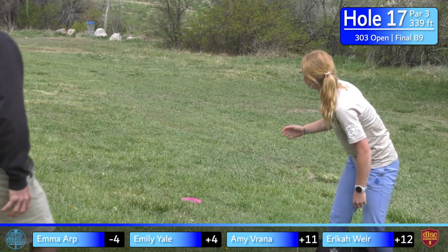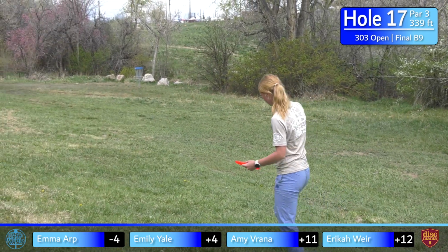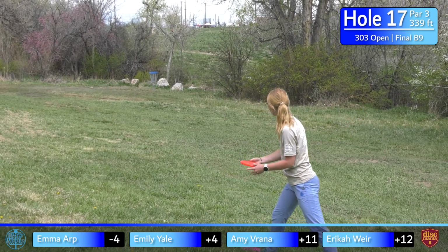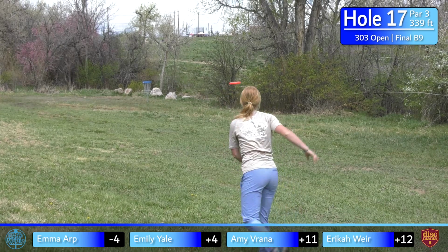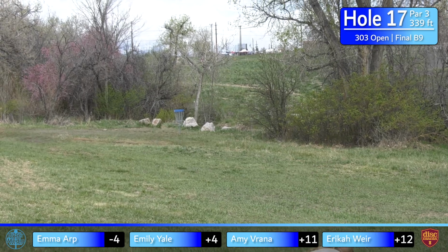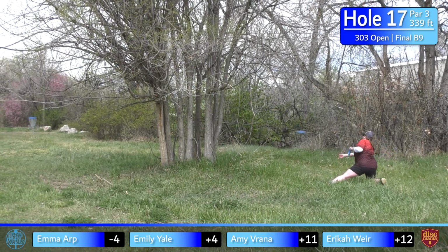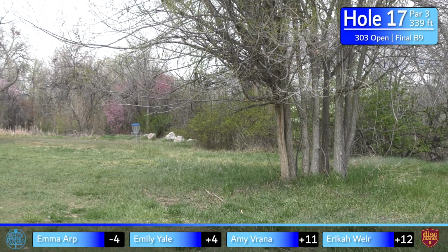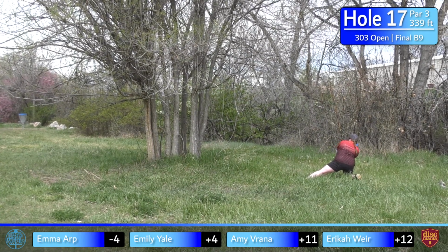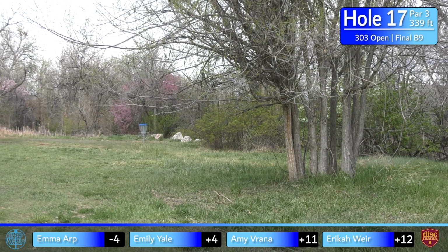All right, so we're going to get to Emma first. Looks like she's got a little over 120, 130 foot upshot, something like that, into the green. Just looking to get up and down to save the par. No, get left. She does pull it a little bit right, but still inside the circle, still safe. She should still have a putt look for par. So we see what Erikah's left with over on this far right-hand side. Really tricky shot. Not fun over there. Quite a bit of danger to deal with.